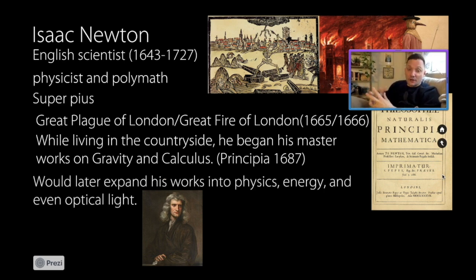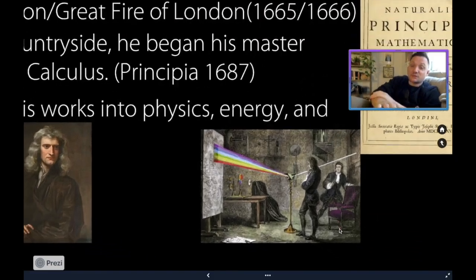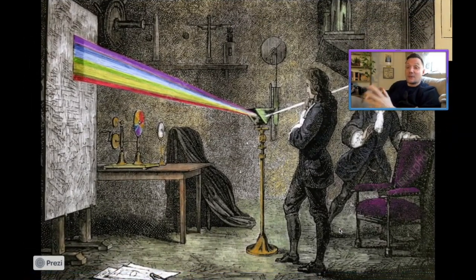Now, later on, he's going to expand his works into physics and energy, and he's even going to create some theories on optical light after he becomes the president of the Royal Society, right? And the Royal Society, of course, is this group of scientists in England who do nothing all day but study science and try to figure things out. And that's why in the 1700s, he published this idea.